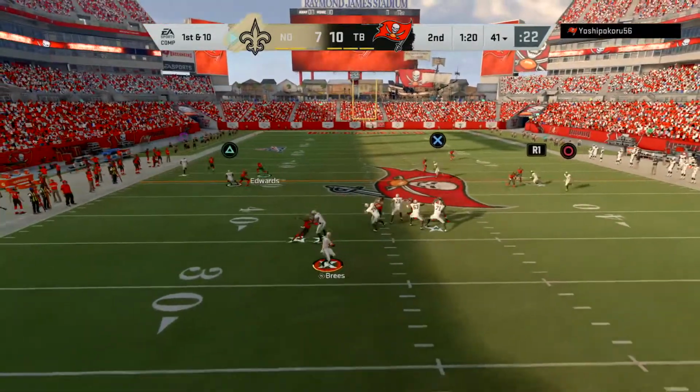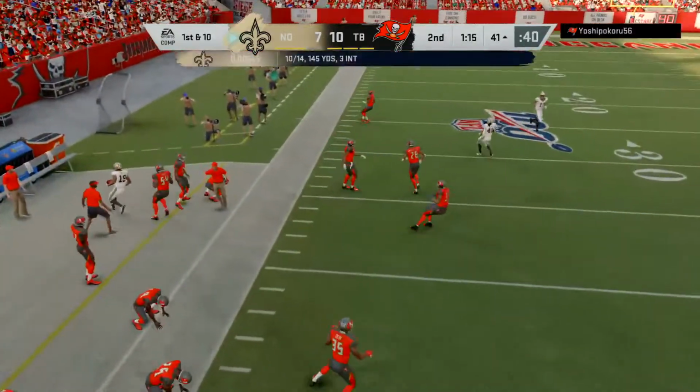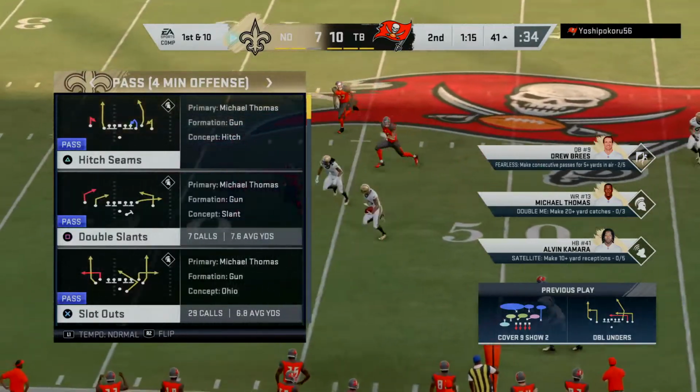On 1st and 10, here's Breeze. This is caught by Gill. It will be out of bounds just shy of the 40. 19 yards there on the catch and run. Fired that one in there, able to make connection on a nice in route.